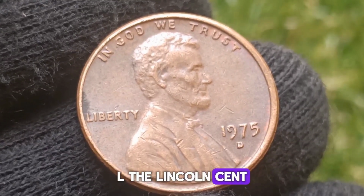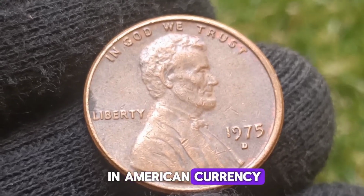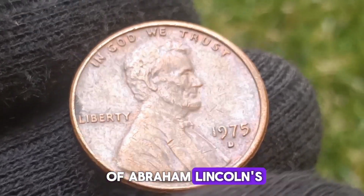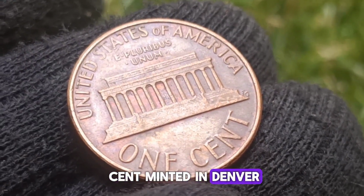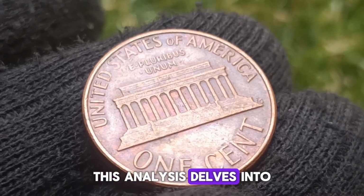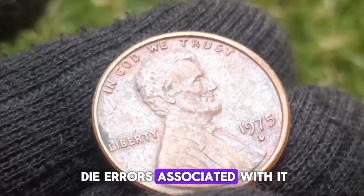The Lincoln cent, also known as the Lincoln penny, has been a mainstay in American currency since its introduction in 1909 to commemorate the centennial of Abraham Lincoln's birth. The 1975 D Lincoln cent, minted in Denver, holds a place in this long history. This analysis delves into its value, history, and the specifics of die errors associated with it.